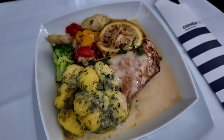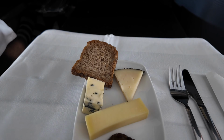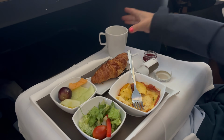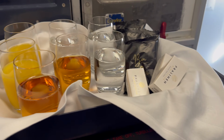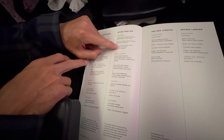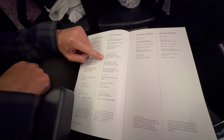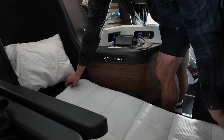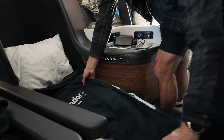I would say the food was edible. There were a couple things that were pretty good, a few things that tasted like dog food, if I want to be honest. But, you know, it is what it is. Still thankful. Decent wine selection, liquor selection, sodas, juices, teas, coffees. Nothing super exciting to report back. With the bed setup, they do not come around and ask if you would like them to make up your bed. So you are on your own.